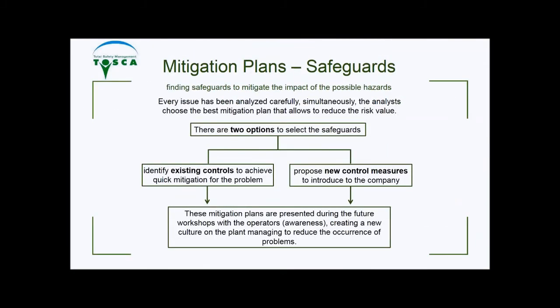Once we identify the hazards and their consequences, the next step is to implement safeguards. During the selection of mitigation plans, we started with the implementation of existing controls created by each company. However, we have incorporated new control measures because many of the problems had not been considered. This is how these mitigation plans are being presented and implemented during workshops with all staff.